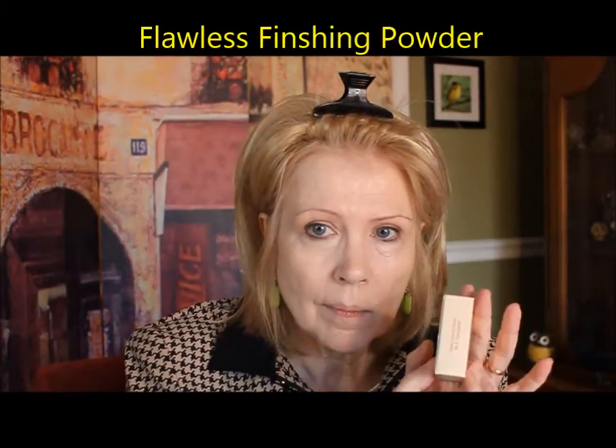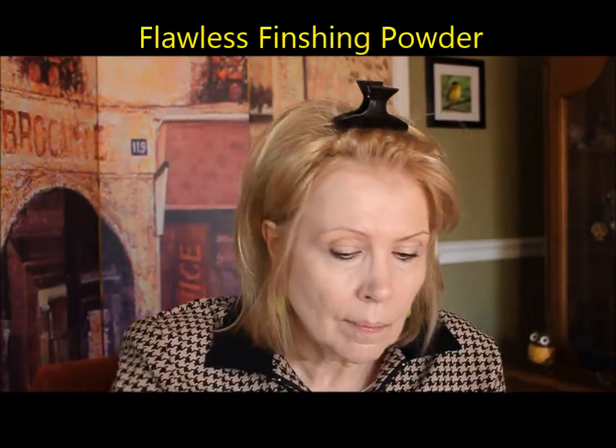And I'm just using it, that little Kim Kardashian triangle thing. And it does brighten underneath the eyes. It is extremely sheer, so you're not going to be covering anything with this, but it does give you a glow.